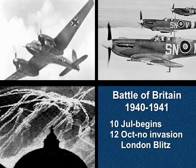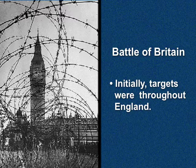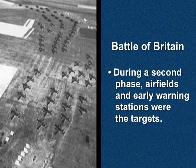In what has come to be known as the Battle of Britain, as many as 1,000 sorties a day were carried out by Luftwaffe bombers against targets throughout all of England at first, then later concentrated against London. To counter them, Royal Air Force pilots flying the famous Spitfire fighters often flew 6 and 7 missions a day, inflicting heavy losses on the attackers.